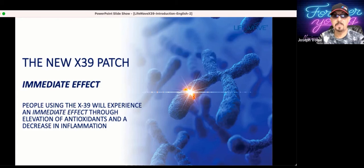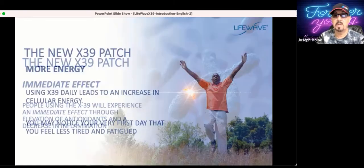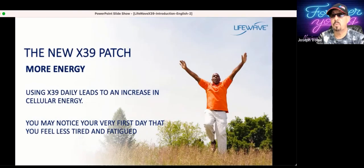Like you were saying, it produces this copper peptide and also elevates antioxidant production and a decrease in inflammation, which is pretty amazing. So that's where this more energy comes from, using it daily. Like Wendy and I have been wearing these patches for almost a year and a half, and definitely feel that we have an abundance of energy. In fact, do you remember me telling you once that before I was wearing the X39, I used to drink like 5, 6 cups of coffee a day, just to keep myself going.